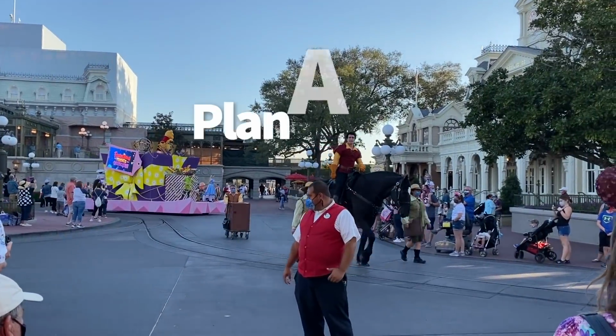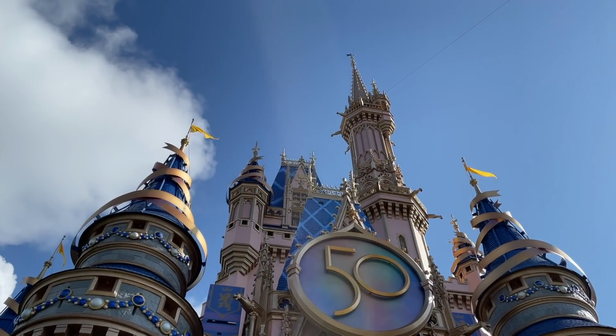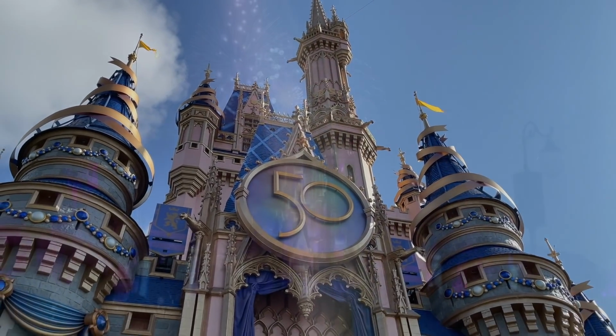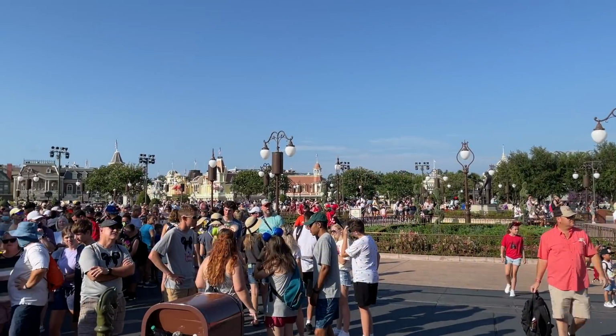Okay, another tip kind of along the same lines. Plan a trip around the beginning of next year. If you're waiting to plan your Disney vacation after the 50th anniversary kickoff on October 1st, you might want to consider waiting for the initial hype to die down. October 1st crowds are going to be intense. How do we know? Because Park Pass reservations keep filling up.